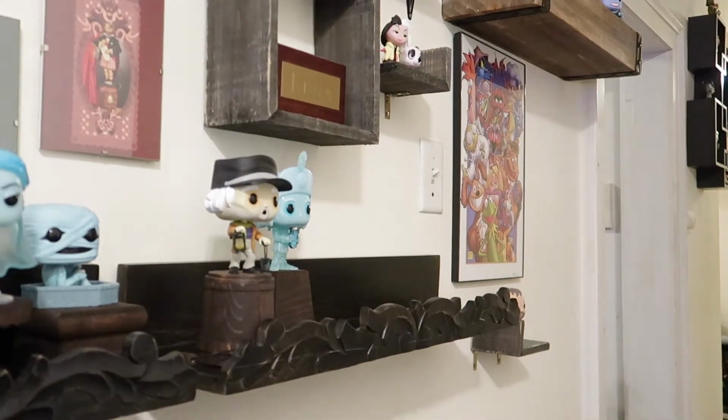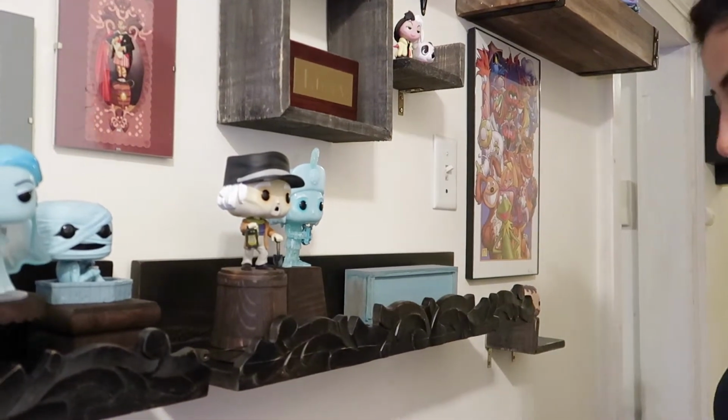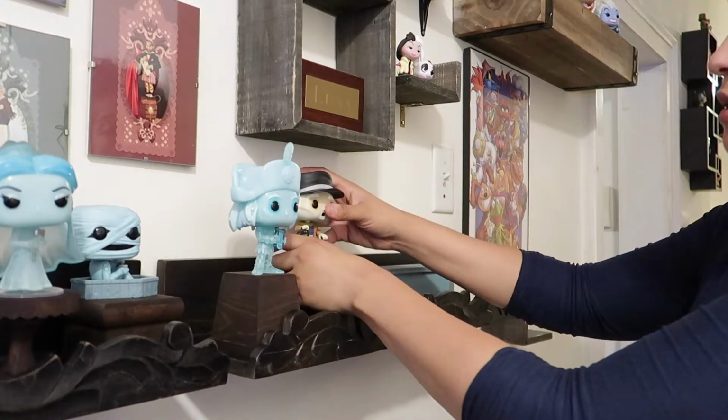But I mean, that's just the process. Yeah, things are always moving. I mean, our walls are always changing. Okay, I gave up on that. I said, let's bring in the little box. Let's think about where we're going to put the tiny ones.